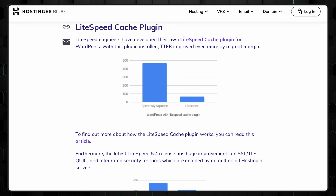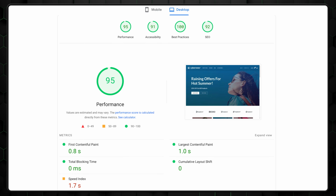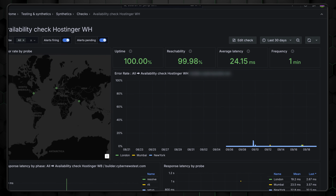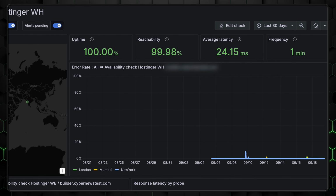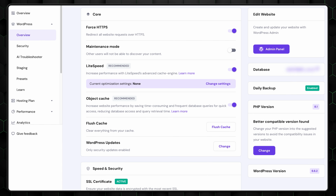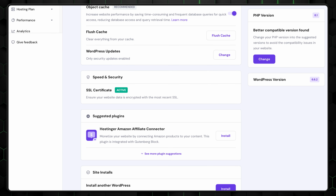Thanks to Lightspeed web servers with built-in caching, your WordPress theme can load up to 1.5 times faster, which is a serious performance boost. And even though Hostinger is budget friendly, it manages to offer solid uptime, keeping your site online reliably. Instead of relying on the clunky old school cPanel like many hosts, Hostinger gives you its own H-panel, which is super easy to navigate.